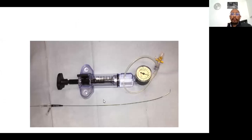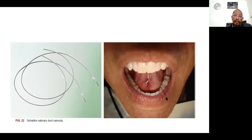As I mentioned before, they describe having high pressure and low pressure balloons. This is the example of one of the sialendoscopy balloons. These can dilate up to 3 millimeters in diameter, and you would normally inflate them up to 8 atmospheric pressures, and you would normally leave them inflated for about 30 seconds. So that's what they describe in the textbook.